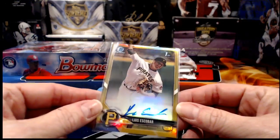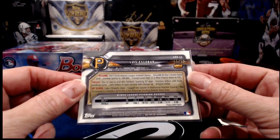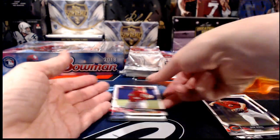The Pirates with a nice little gold first Bowman Escobar autograph numbered 250, 15 of 50. Nice little hit if you have the Pirates this evening.